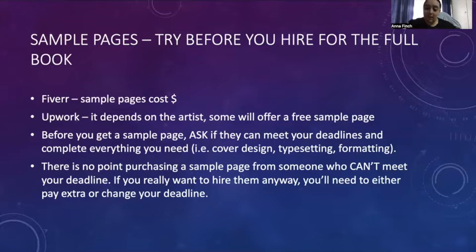Just because they can do cover design doesn't mean that they can do illustrations. They're different skill sets. Now, there's no point purchasing a sample page from someone who can't meet your deadline. Now, if you want to hire them anyway, and that's your choice, you'll either need to pay extra or change your deadline.